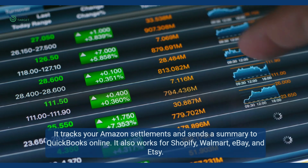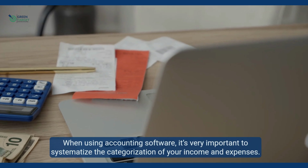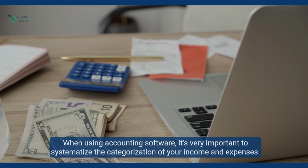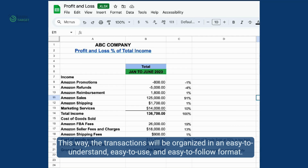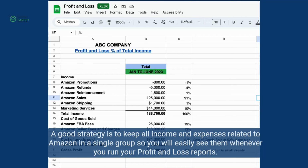Step 3. Standard chart of accounts for e-commerce sellers. When using accounting software, it's very important to systematize the categorization of your income and expenses. This way, the transactions will be organized in an easy-to-understand, easy-to-use, and easy-to-follow format. The reports you will generate will make more sense when you have a good chart of accounts tailored for e-commerce sellers. A good strategy is to keep all income and expenses related to Amazon in a single group so you will easily see them whenever you run your profit and loss reports.